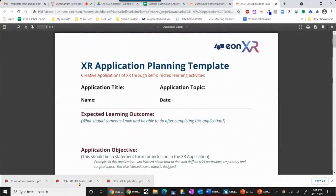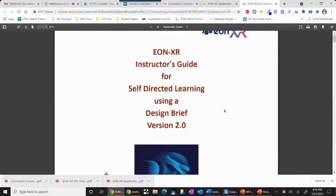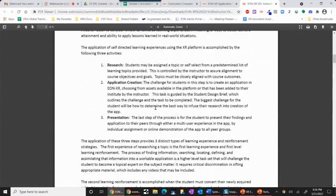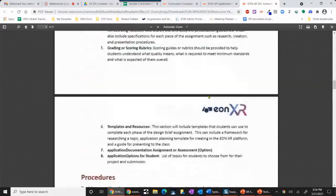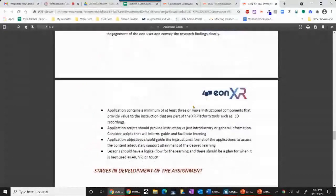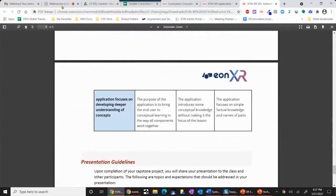So that's one tool. And then the last tool I want to share with you quickly here is an instructor's guide for self-directed learning using design briefs. We also have this resource available that helps you put together lessons where you have students research, do application creation, and presentation as three means of reinforcement of the teaching and learning process, or their learning experience, really, for using XR in the process. And again, this tool provides you with a number of steps and roles and things that you can do to effectively engage students in creating lessons to cover topics that you've identified in your earlier system model.